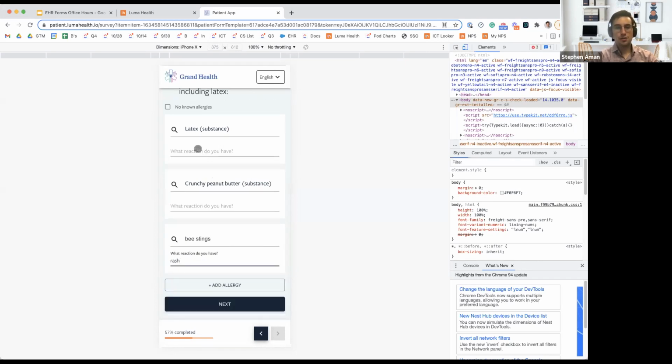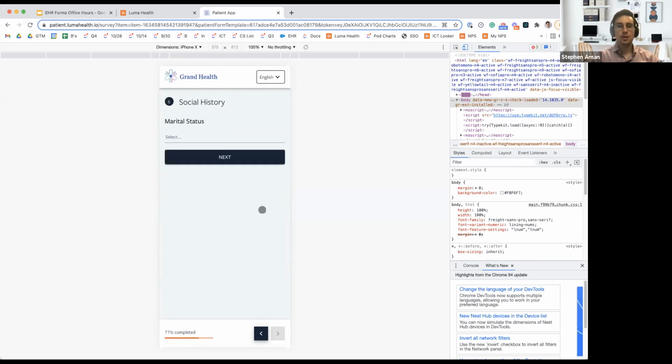And you can say rash. You can say hives. And for this one, we probably want to put trouble breathing. And of course, you can leave those reactions blank as well. None of it's mandatory, whatever they're able to put in.